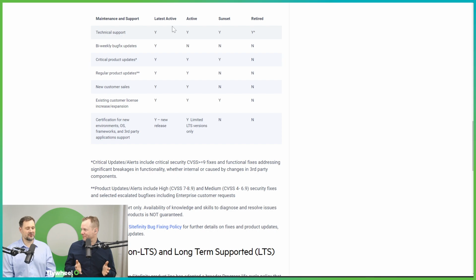There is basically no support. Well, yeah, they'll take a look at it. Critical. Yeah. No. There's no critical. Oh, that's right. There's no critical.